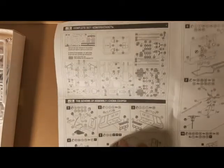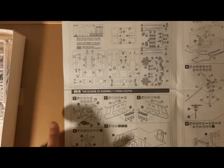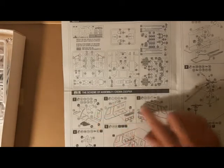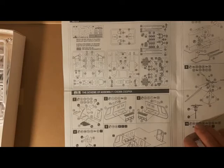Construction, as always, starts off with the cockpit. And in this case, it's a full cabin with the forward and aft as a single part, rather than as a separate pod, though I understand this helicopter was designed to have the same sort of modularity as the 26.